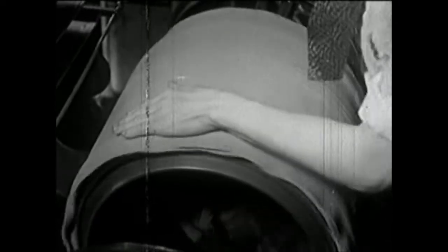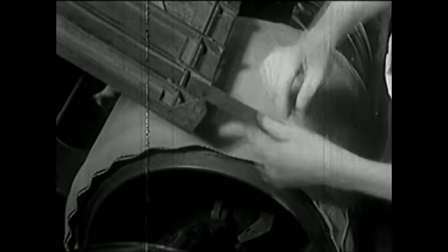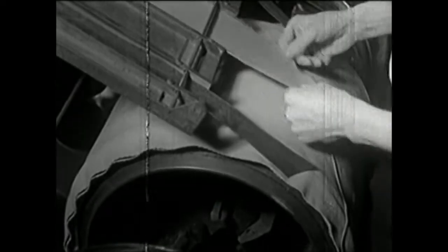One of the most common causes of premature tire failures and blowouts is the separation of the carcass and the tread. In order to eliminate this hazard, Brunswick has developed the double shock absorber unit. That's the center unit being applied.